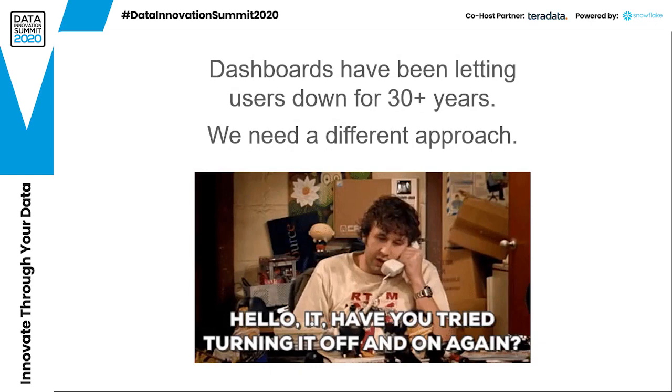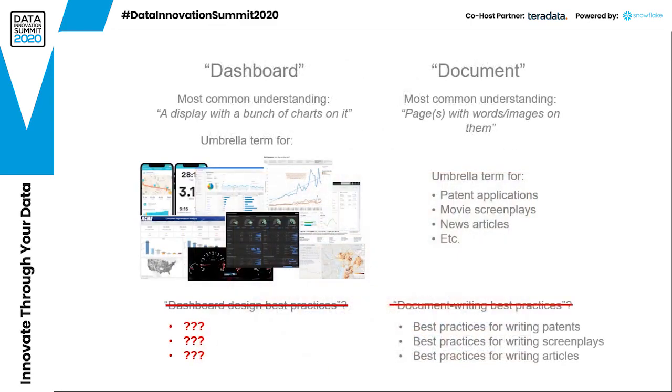Hopefully a lot of you have seen this show. It's a great British sitcom called The IT Crowd. But yeah, I think we need to change the way that we're designing dashboards. And I think that that reboot, that reset really starts here. We need to stop talking about dashboard design best practices and talk about best practices for designing different types of dashboards.